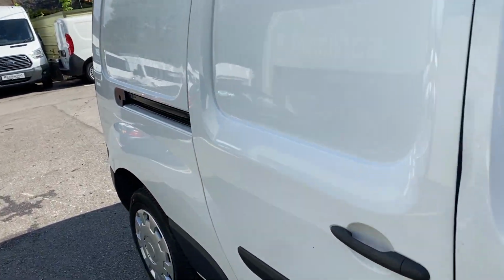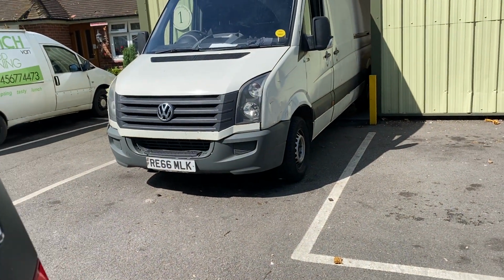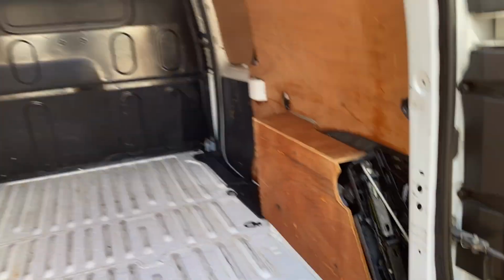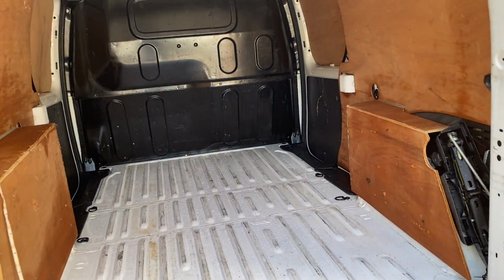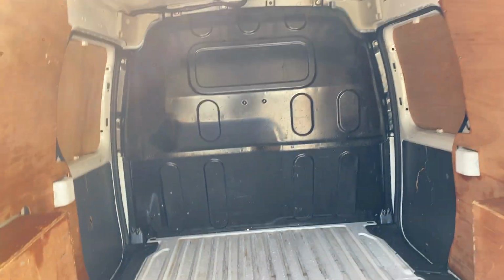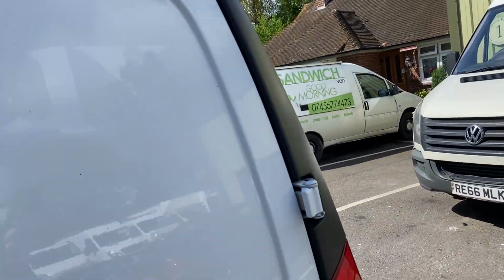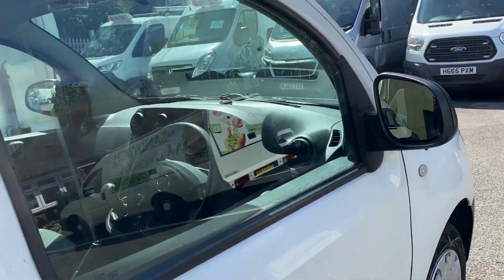In the back of the van, doesn't look like it's seen lots of heavy items. It's nice and presentable. We've got the full toolkit here. All the wood is in presentable condition. The flooring, no damage to that. We've got the metal bulkhead as well. Now, being the long wheelbase model, it does come with twin side doors. They both open as they should.